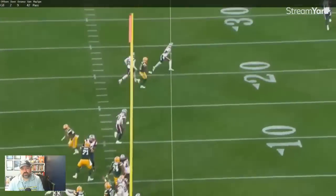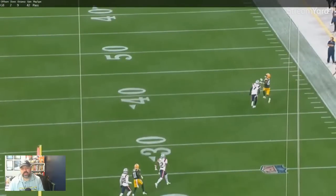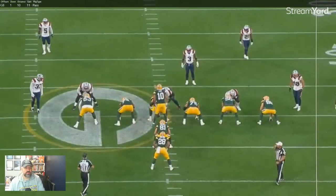Good recognition, good rep. Doesn't have to do a whole lot, but you can see his eyes are in the right spot. He's looking for something to do. I think he does the right thing there.